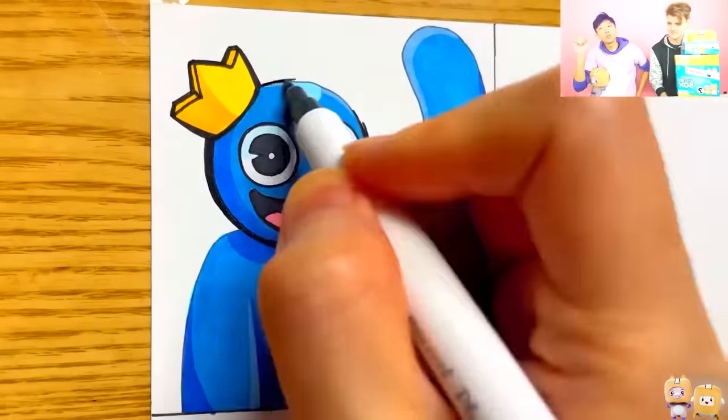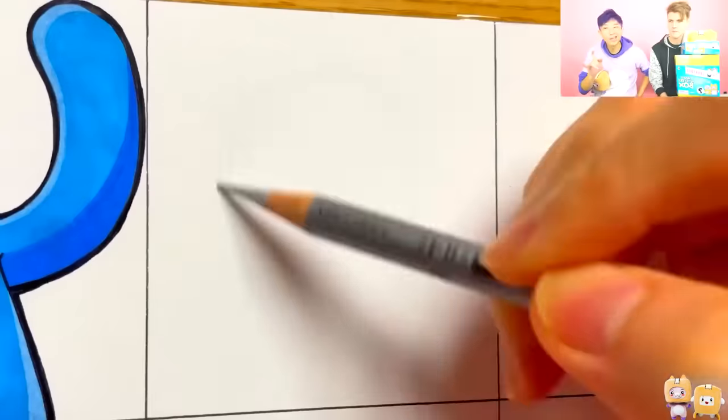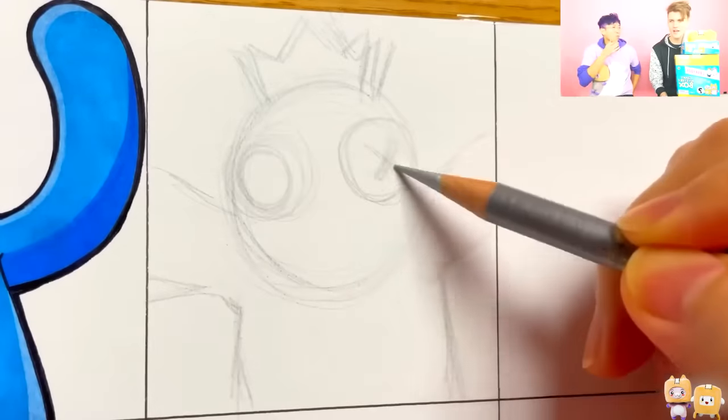I bet all the Rainbow Friends are friends with Ronald McDonald and the purple guy, Grimace. Yeah, you're probably right, man.